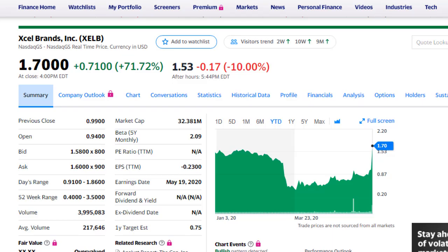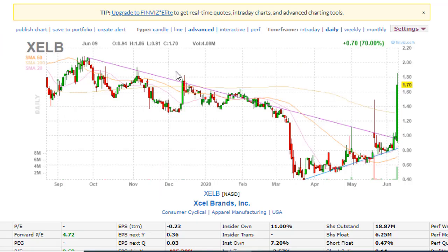As you can see over here, this was the area where it was trading. This trend line shows us exactly where it broke out. It broke out of the $1 price point, and it shot up to above the $1.50 area. It made a high of like $1.80 to $1.83, and it's pulled back a little bit. Now it's just closed at around $1.70.